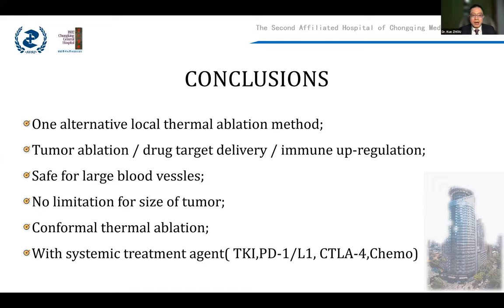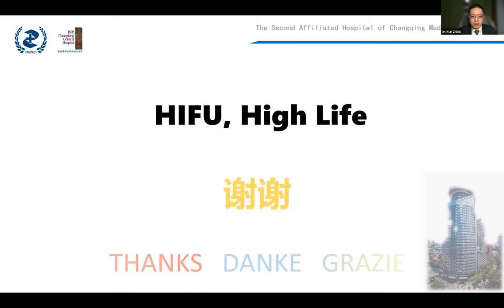First, I believe HIFU ablation is one alternative local thermal ablation method. It could provide tumor ablation, drug target delivery, and immune upregulation function for the patient. We found that it is safe for large blood vessels, and there is no limitation for the size of a tumor. And it could be a conformal thermal ablation. And finally, I believe that it should be used with systemic treatment agents, TKI, PD-1, PD-L1, CTLA-4, chemotherapy, together to benefit the patient more. So I believe in the future, HIFU ablation will be a good tool, a good method for us clinical doctors, and it will benefit more and more patients.